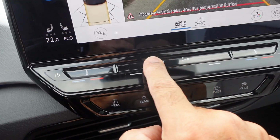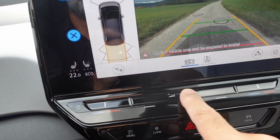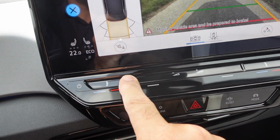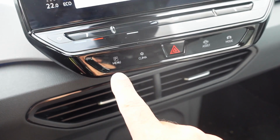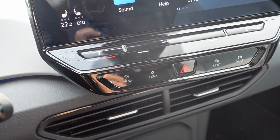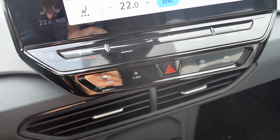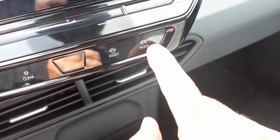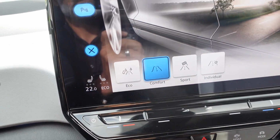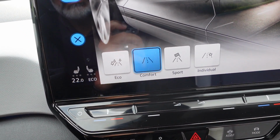and also the infotainment volume. Again, you need to get used to it, there's no knob, no button to select the volume. Here you got some shortcuts, the parking, the air conditioning, the driving assists, and the driving mode. You got eco, comfort, sports, and individual.